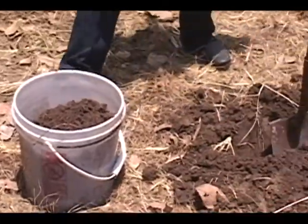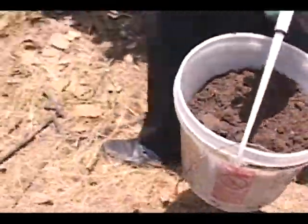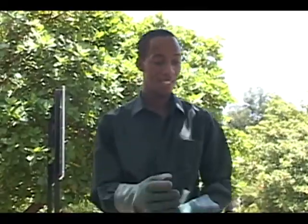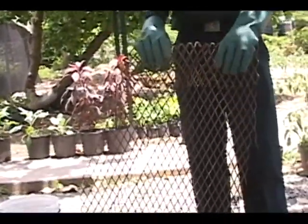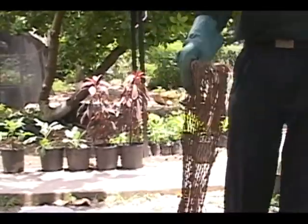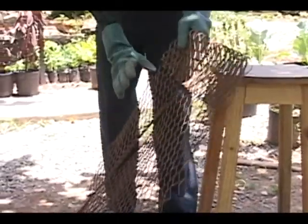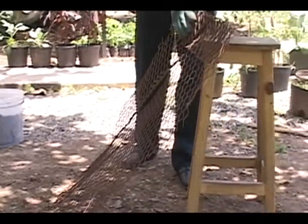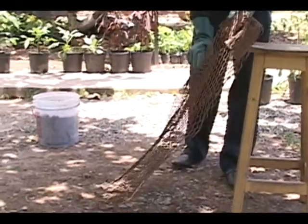So let me just demonstrate now to you how you'd actually do your sieving. In sieving your soil, what we have here is a hog wire. You can use a hog wire. If you have other things like your window screening and so forth, it's fine. It's ideal for sieving. But what you need to do, ensure that especially the hog wire is placed at a 45-degree angle. You can use a stool like what I have here, stones, sticks, or just against the wall, just to serve as a brace while sieving.